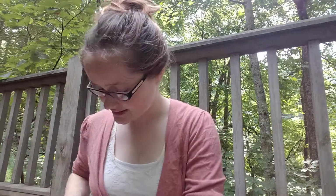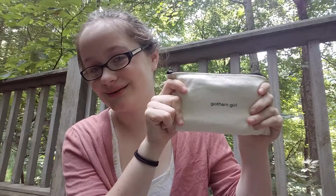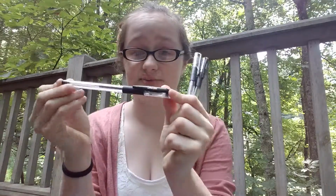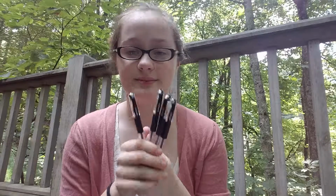And this awesome pencil case I actually got on Wall Street while I was in New York. It says Gotham Girl. I absolutely love it. And the reason I don't use the black pen is because of these. These are my all-time favorite gel pens. They are Unison brand, and I have not been able to find another pack of them, so I am relishing in my final 4 at the moment.